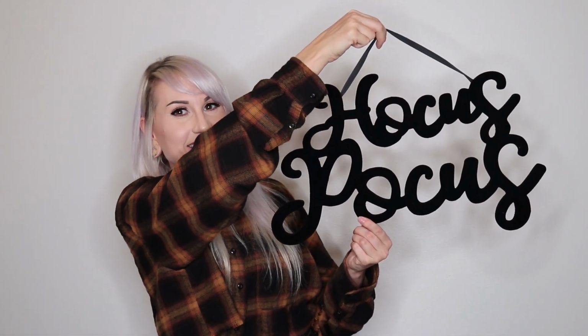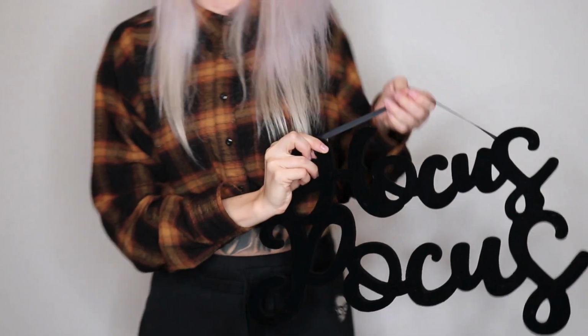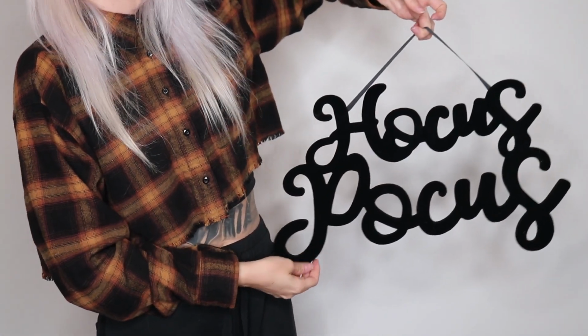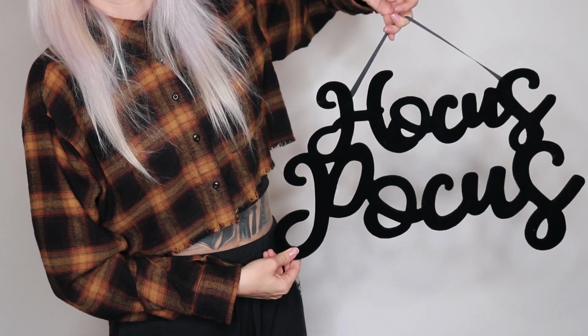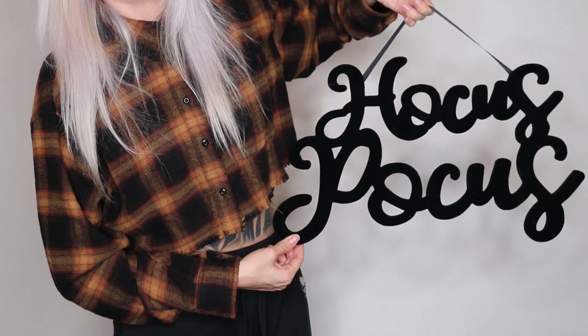And then, like I said, I don't really like signs, but this one won me over. This one was $29.99, but I believe it was 50% off or 40% off, and then I got an additional 20% off. So I'm not mad at it. This one says Hocus Pocus, and it's velvet. I don't know if it'll actually show you that it's velvet, but it's a velvet sign. I think it will look really cool hanging either in here or in my closet. I don't really like signs, but this one caught my eye and I was like, yes, I need to have that one. This one's awesome. That's all I got at Joann's.